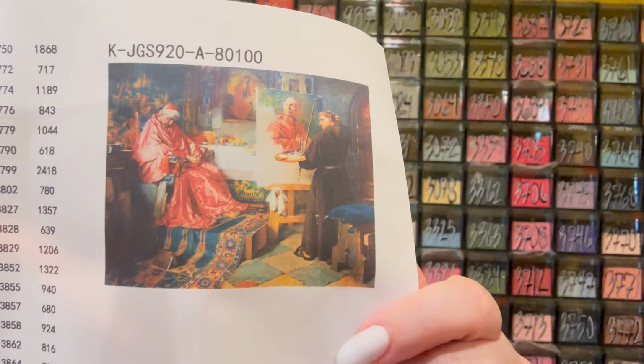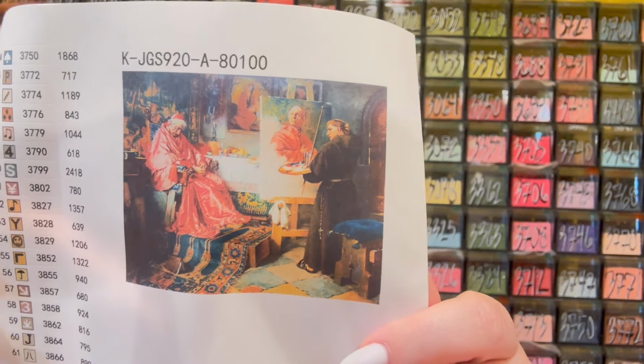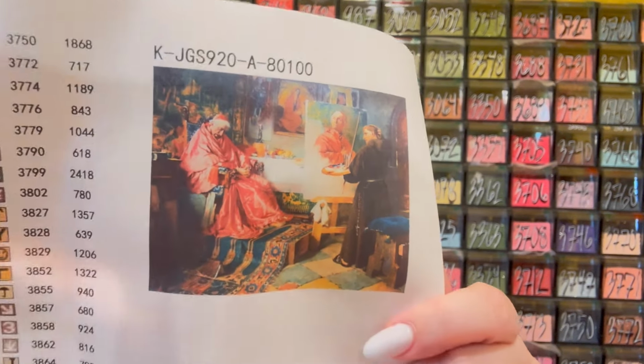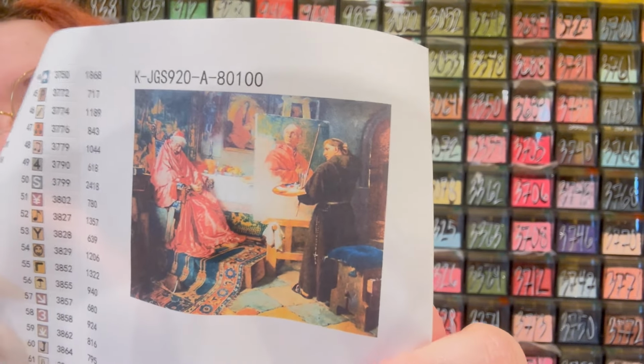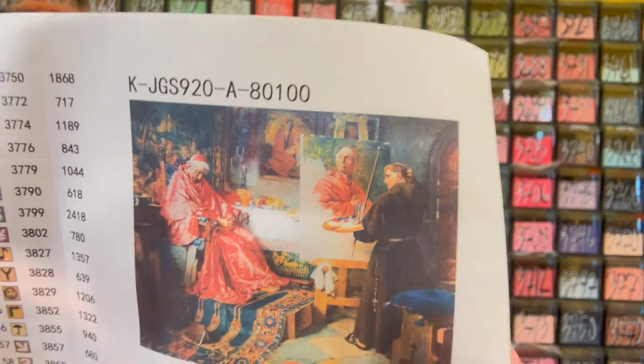So it is just so classic. I love the textures of the carpet, the tile, the confusion on the monk's face, the sleepy little cardinal. He's just a little guy doing his job. And then the master's artworks behind it.